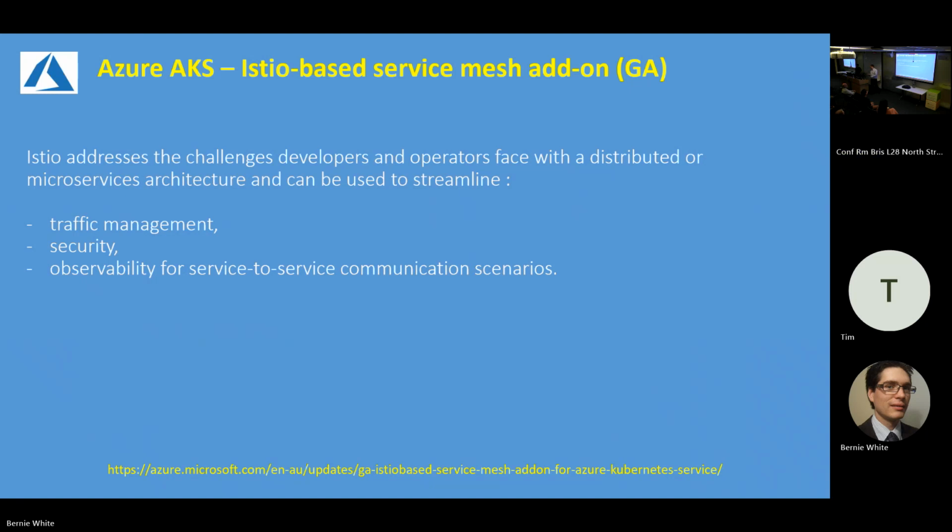It gets better. Istio-based service mesh. Service mesh is something like, if you're getting into that microservice architecture and you want something a little bit simpler to help manage it, there's a bunch of different options out there in that microservice space. Azure AKS has got service mesh, and it's baked in. It's just taking that open source code, putting it into AKS, testing it, making sure it's really good, and helping you with that observability and traffic management and security for your AKS cluster.